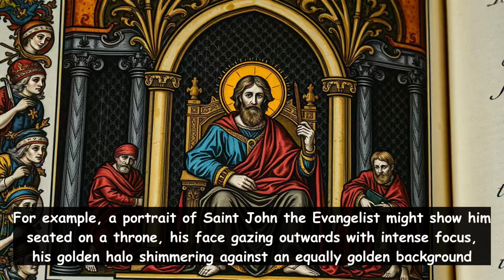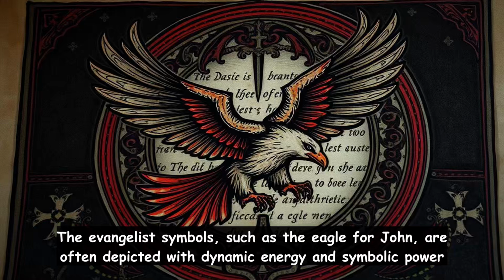For example, a portrait of St. John the Evangelist might show him seated on a throne, his face gazing outwards with intense focus, his golden halo shimmering against an equally golden background. The evangelist symbols, such as the eagle for John, are often depicted with dynamic energy and symbolic power.